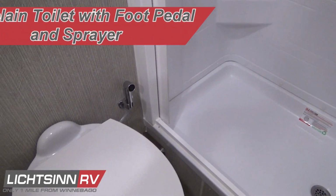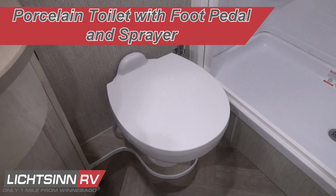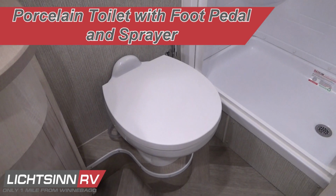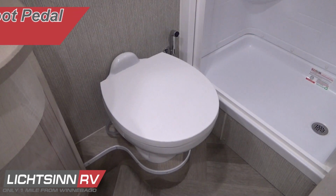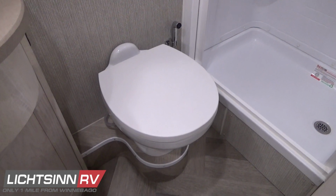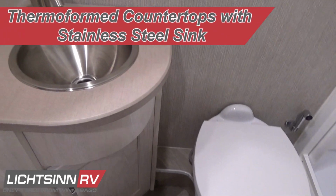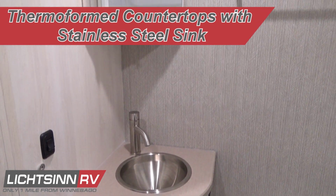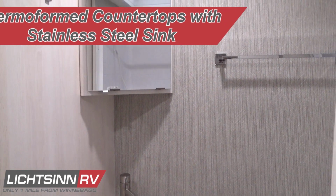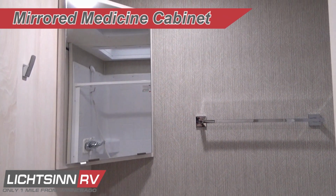A residential height porcelain toilet with a pull-out sink sprayer for easy maintenance and easy cleaning. It also features a modified elongated bowl. Continuing into the bath area, thermoformed countertops with a stainless steel sink and a single control lavatory faucet. A mirrored medicine cabinet is included in the corner area to maximize storage space.